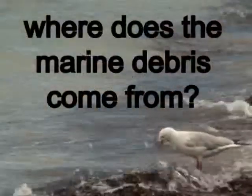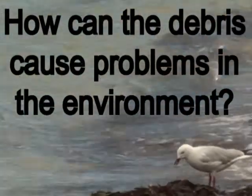We're from Tumby Bay Area School and we complete our marine debris survey at Back Beach, Tumby Bay. I think it comes mainly off of boats, and some debris like plastic can come from as far as Japan and China. Because they can kill animals, because animals can mistake them for food, and they can get wrapped around their neck and choke.